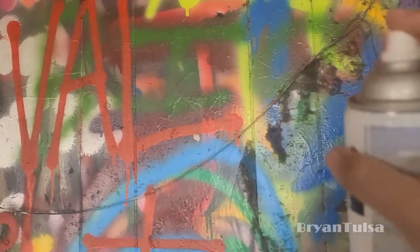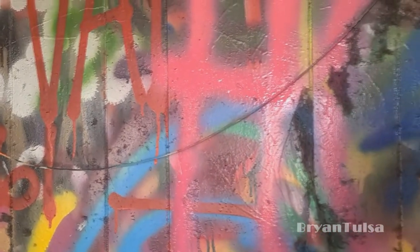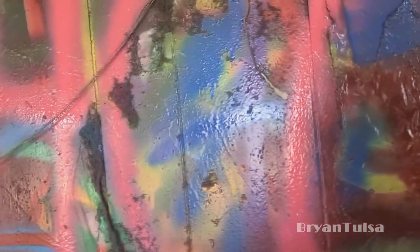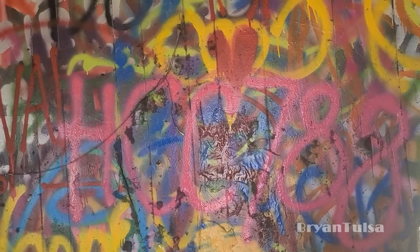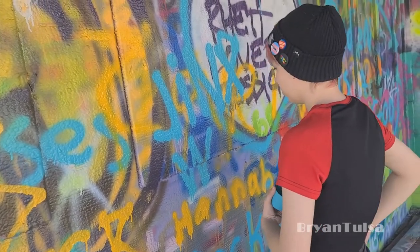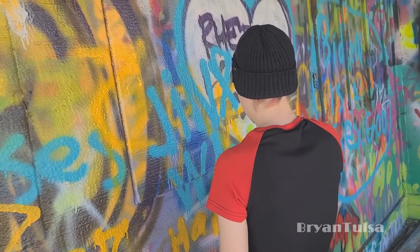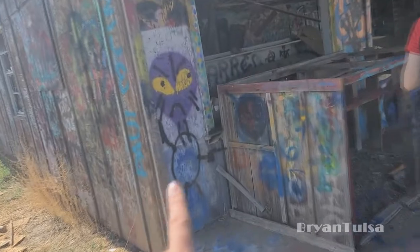There is an incredibly strong smell of spray paint in here. This is as good a spot as any. Ghost hunting. That's a really good idea. This is a pretty good spot for it. Look, I told you it was aliens.